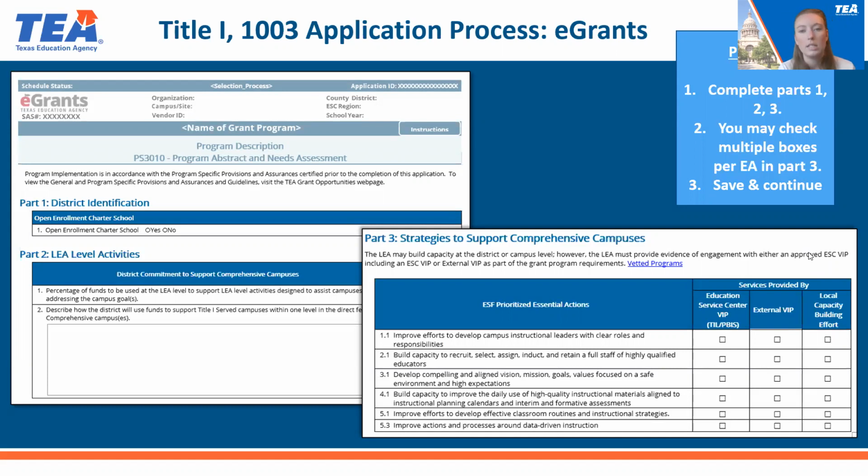In part 2, you'll indicate if you're using a percentage of funds, and then you'll also describe to what extent that reserve will be used to support students within a direct feeder pattern of your Title I campuses. And then in part 3, you'll indicate if you'll be using an education service center or an external vetted improvement partner, or again, local capacity building efforts as it relates to each of the ESF prioritized actions that your district has selected to work on for the 22-23 school year.